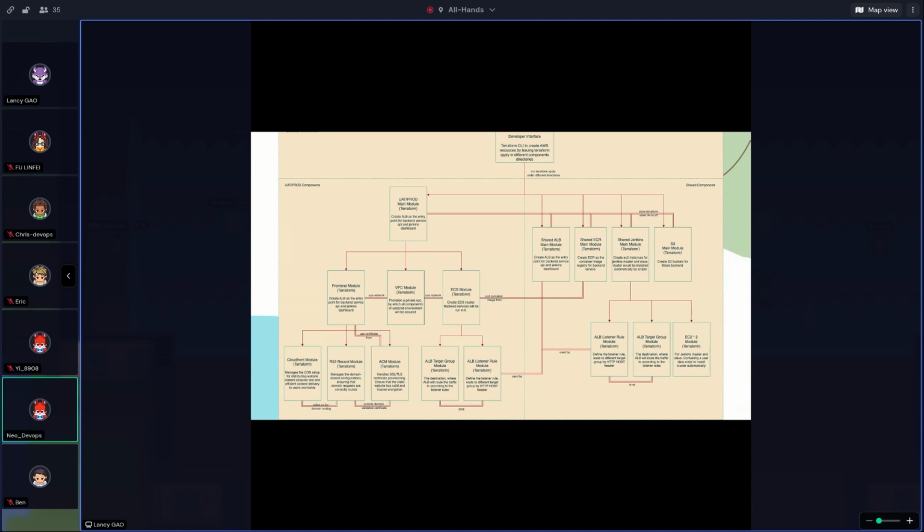At the core is the UAT and production main module, which creates an application load balancer as the entry point for backend services, APIs, and the Jenkins dashboard. This ALB is used by various components, including the front-end module for handling front-end requests, and the ECS module where our backend services run in an ECS cluster. These components use the network provided by the VPC module, ensuring secure communication within a private VPC.